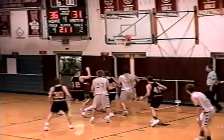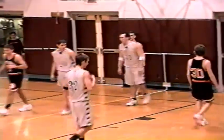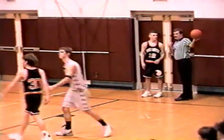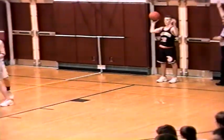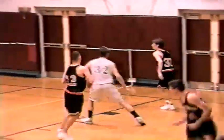Here's D'Agostino for two. No good. Over everything, underneath it goes and out of bounds. It's going to be black ball as he fell out of bounds with it. So the Trojans can come back and get to within 3 with a bucket here. Here's Miller.